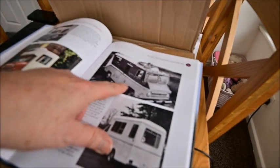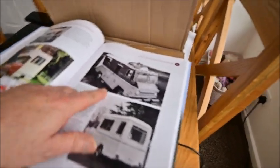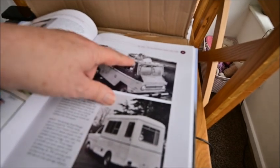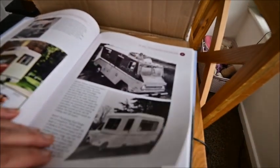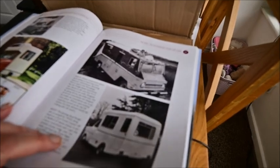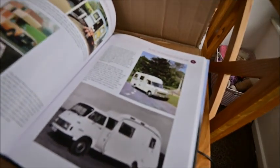I love this picture. That was a 4x4 American, I think, built on a Dodge, and this woman's head, she looks like some German trooper from World War II there, giving a Nazi salute. It's a bit worrying.